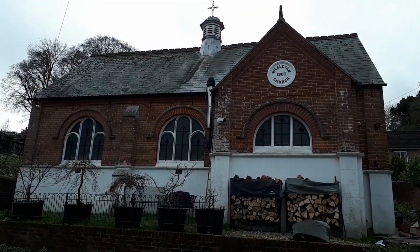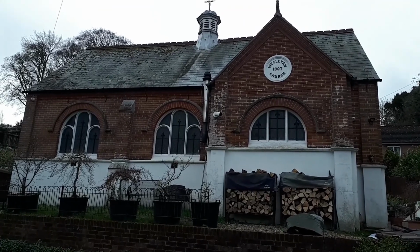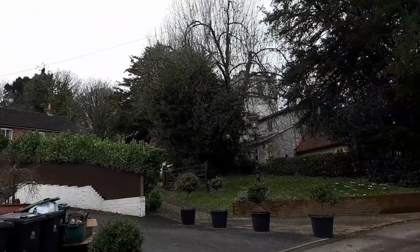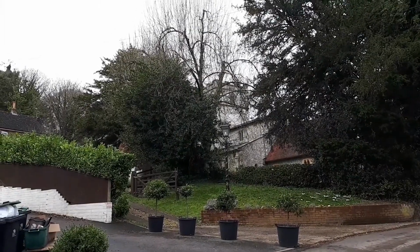So just as I was about to cycle out of Gussage St Michael, I spotted this Wesleyan church. Well, it's a private residence now. But it's right next door to St Michael's Church.